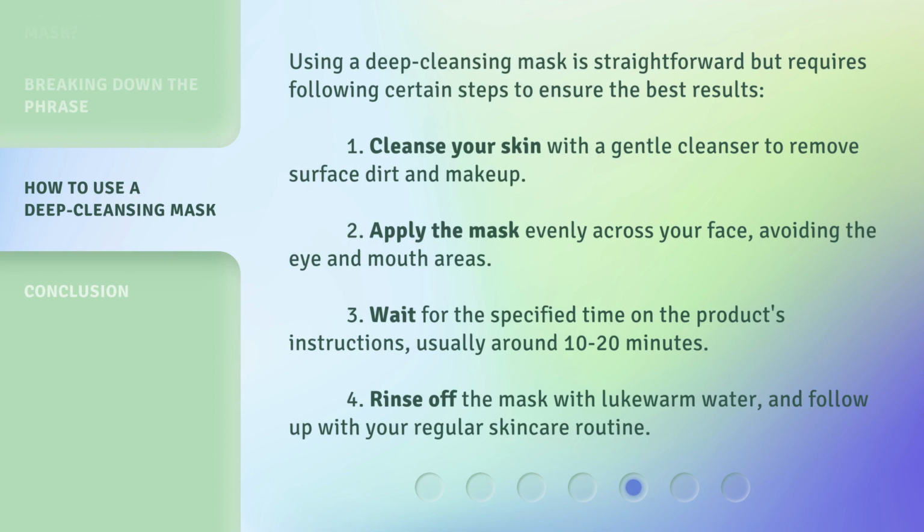Using a deep cleansing mask is straightforward but requires following certain steps to ensure the best results. 1. Cleanse your skin with a gentle cleanser to remove surface dirt and makeup. 2. Apply the mask evenly across your face, avoiding the eye and mouth areas. 3. Wait for the specified time on the product's instructions, usually around 10 to 20 minutes. 4. Rinse off the mask with lukewarm water, and follow up with your regular skincare routine.